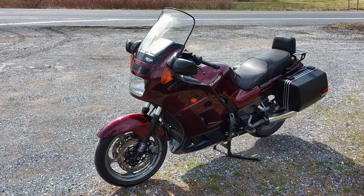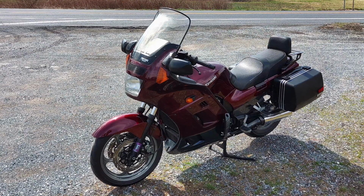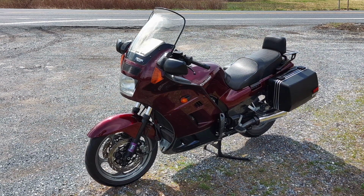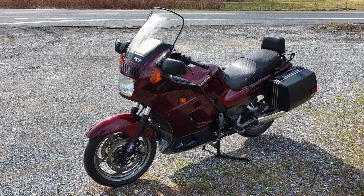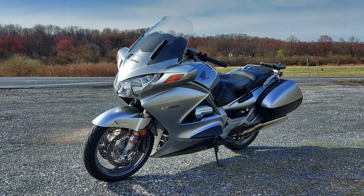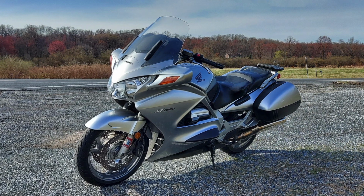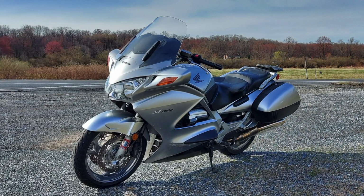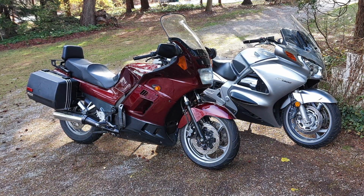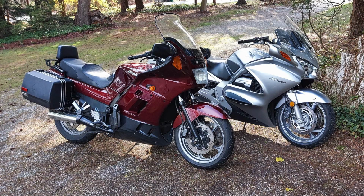In the suspension department, the Kawasaki Concours has 41mm forks up front. These have adjustable spring preload settings on the tops of those. Out back, it features an air-adjustable single shock with damping adjustment as well. Looking at the suspension on the ST1300, it has conventional 45mm front forks, and those are non-adjustable. Out back, it has a single shock with a remote spring preload adjuster and adjustable damping as well. The wet weight on the Concours is 671 pounds, and on the ABS model of the ST1300 shown here, the wet weight is 721 pounds.